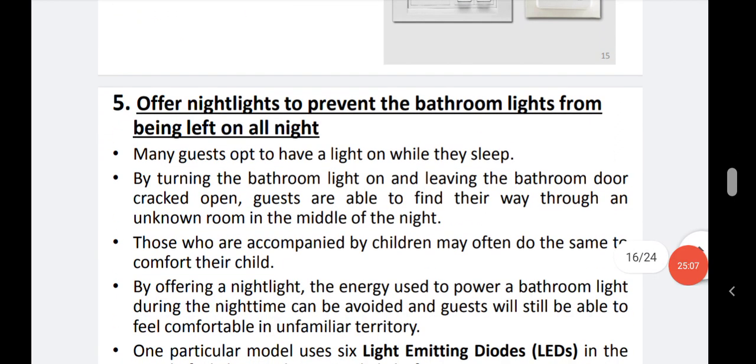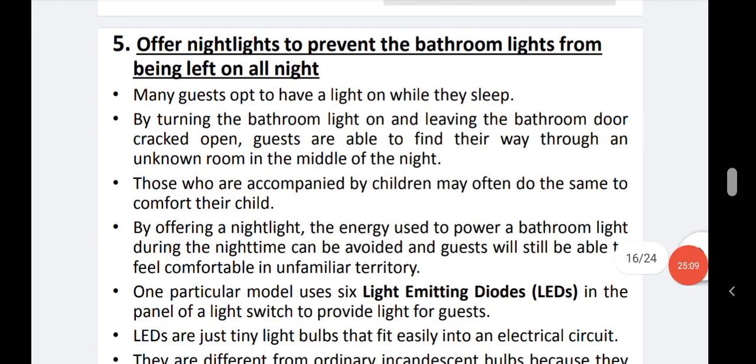Next one, offer night lights to prevent bathroom lights from being left on all night. Many guests opt to have lights on while they sleep. By turning the bathroom light on and leaving the bathroom door cracked open, guests are able to find their way through an unfamiliar room in the middle of the night.